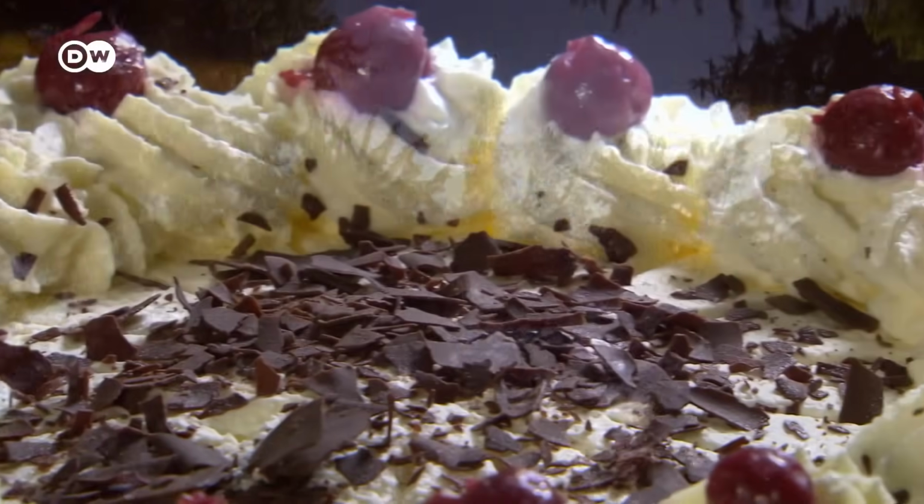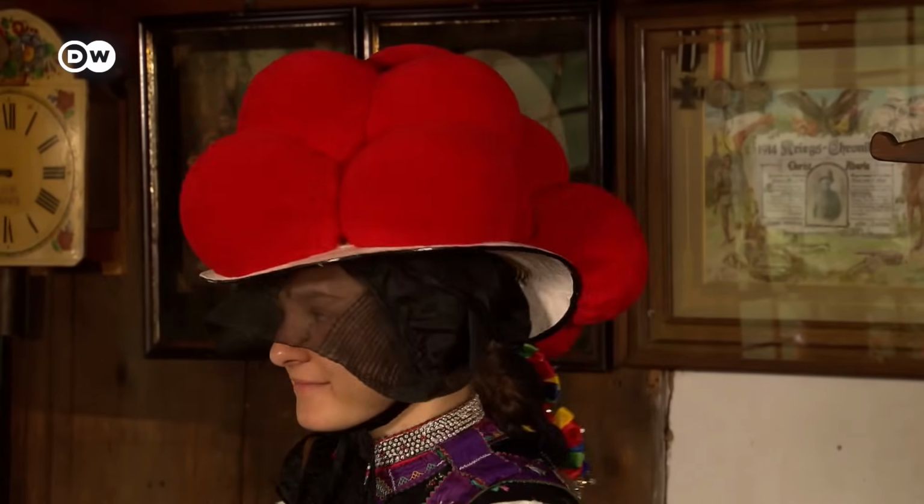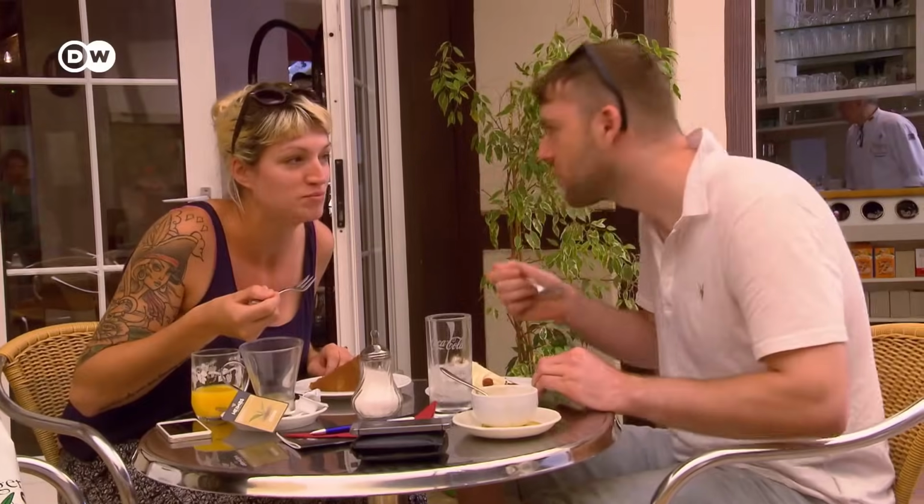Some say the flakes are meant to depict the dark black forest, while the cherries represent the traditional Bollenhut hats typical of the region. And how's it taste? This is lovely.